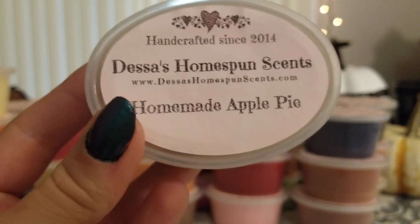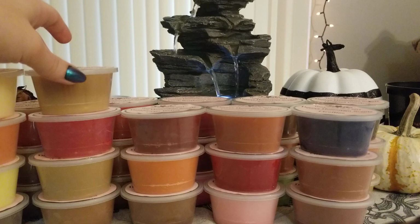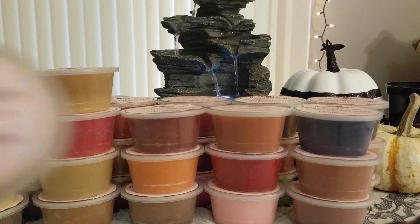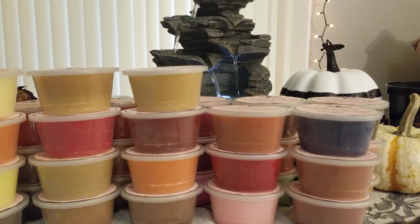All right, I got homemade apple pie. This one I'm not crazy about. The apple in here is just too spicy. It's one of those apples that doesn't really smell like a Mac apple, but it doesn't really smell like a green apple. It's kind of in the middle. It's too spicy for me. However, I did end up getting two of those, so they'll both just have to go to a different home because I really don't think I'll melt it. Maybe I'll find a blend for it, but I'm not sure. Okay, so that is it for the scent shots, and we'll get on to the packs now.